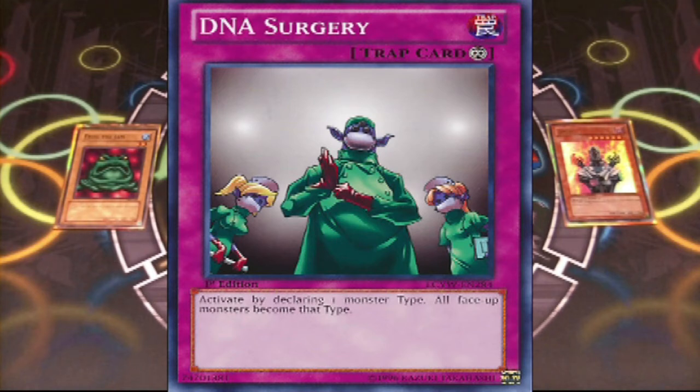Like DNA Surgery right now, thinking about it, if you're really playing into the heavy meta game and you're playing a lot of Fire Fist, why wouldn't you play DNA Surgery to change all the Beast Warriors to fish? Or to something else that they cannot use. It just stops so much. Large portions of their extract become useless.